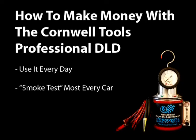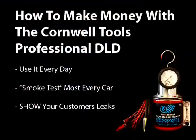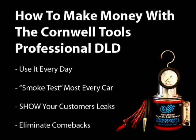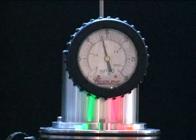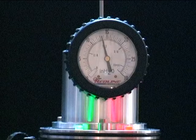Don't tell your customers about leaks, show your customers leaks. They cannot see a vacuum leak, but they can certainly see smoke coming from a cracked manifold. Lastly, eliminate comebacks. Stop throwing parts at cars by guessing. Now you can perform the proper repair and confirm that it is 100% complete.